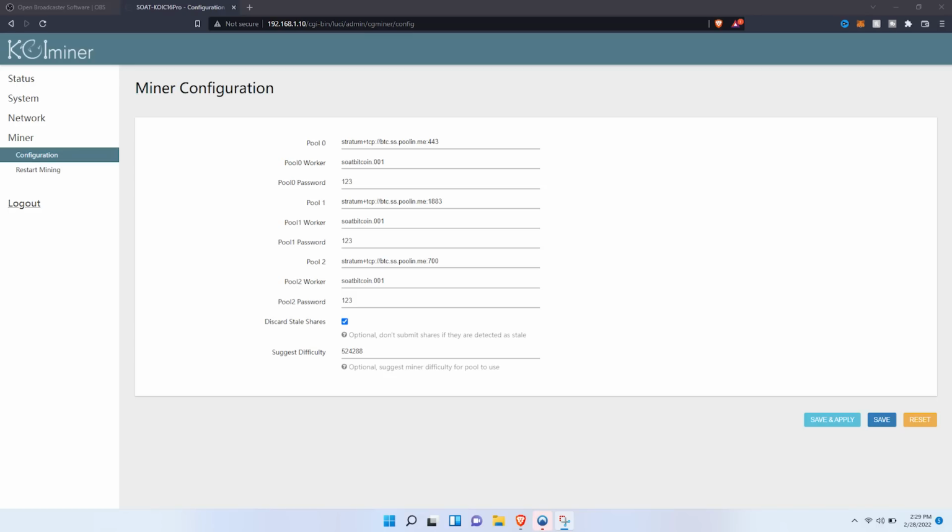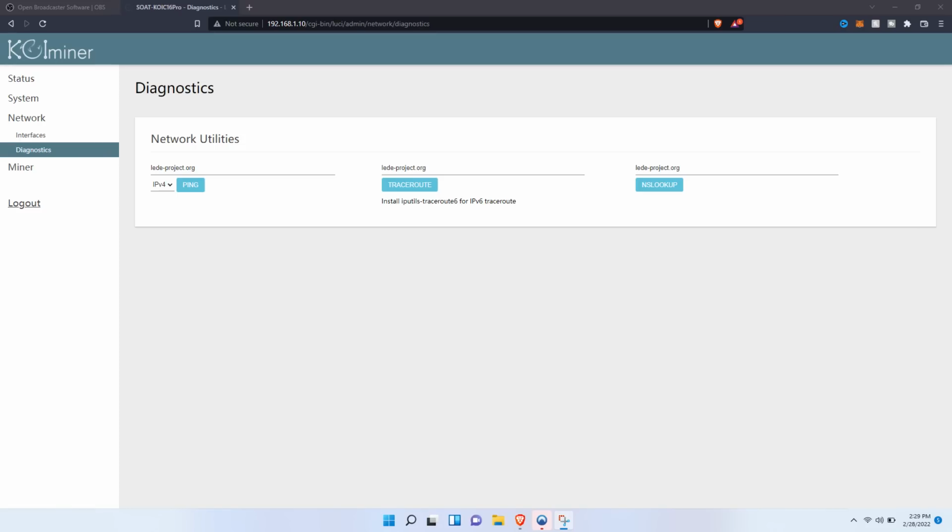Other settings include diagnostics for your network, which can be super beneficial here, because if you want to ping a specific pool to see where your best ping is to reduce your stale shares, you can utilize this tool to do so. Remembering that the lower the ping, the shortest amount of time to the pool, is going to reduce the stale shares more and more.